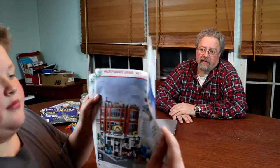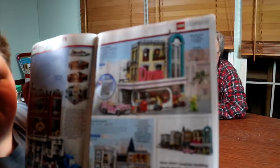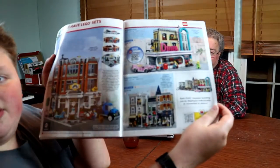All right. We're getting near the end, folks. But this is where you're going to die. Oh, yes. Now we're talking. The Corner Garage, a Creator Expert. Well, now we have Assembly Square. But we need the diner and we need the Corner Garage. They are very high on my list. I want to get everything Creator Expert. Yeah, the diner's right there, and the Corner Garage is right there. Yep. So that's a definite must at some point. Maybe not way in the future, but.